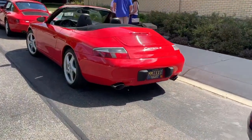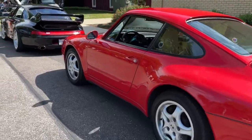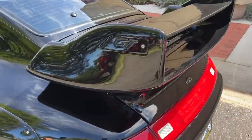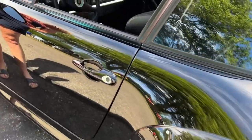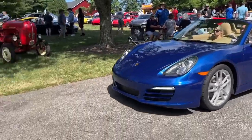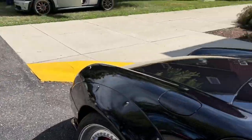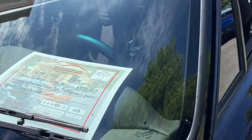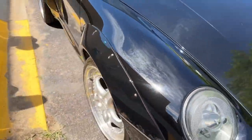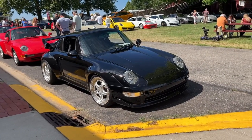A lot of nice cars out here. Got another Carrera. Whoa, this is one of my favorite Porsches. This is wide. He put the wide body on this. It's nice though. Got the big GT spoiler on it. Manual. Beautiful. Look at that thing. That blue is popping. Boxster. Oh my goodness. That looks good though. I ain't gonna lie. Let me pan back and let y'all get a good shot of that. Alright guys, I'll get back with you guys in a second.